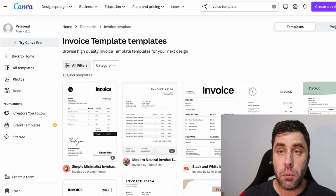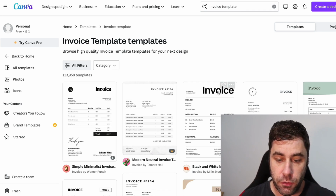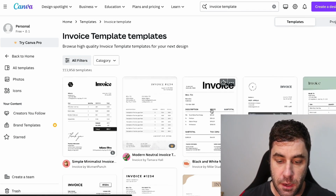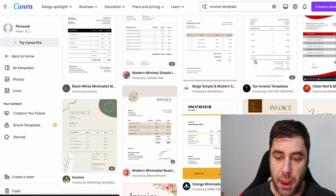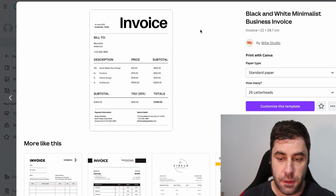And what we want to do is create a package of invoice templates. So multiple invoice templates. So for example, I'm going to click on this one right here. There's a lot of paid ones, but there's also a lot of free ones. So I'm going to go like this, and I'm going to customize this template.